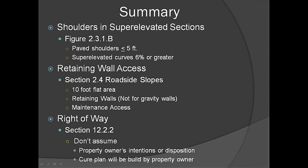In summary, for shouldered and super elevated sections, we have a new figure 2.3.1b, and this is for paved shoulders less than or equal to 5 feet with super elevated curves 6% or greater. And then retaining wall access, we updated section 2.4 roadside slopes to require a 10-foot flat area adjacent to the retaining wall. Remember, this is not for gravity walls, and this allows for maintenance on the retaining walls.